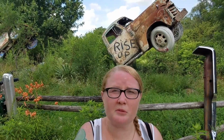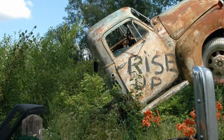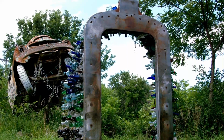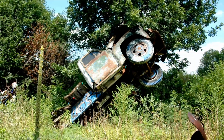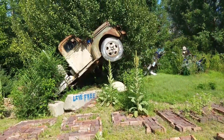So let's go around and take a look. I'm going to just show you kind of the main area with Truck Henge and Boat Henge, but you got to come see everything else. It's a really cool, fun, and interesting place to check out with an interesting guy who made it. So let's go take a look. Take a walk down to Boat Henge real quick and check out that cache.